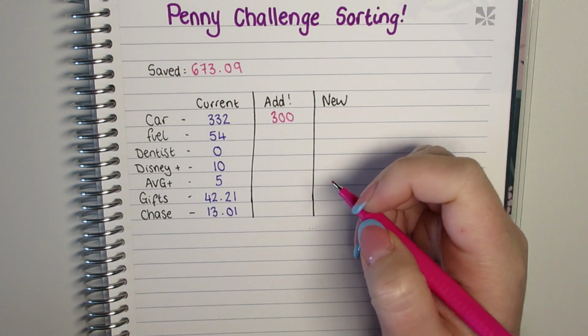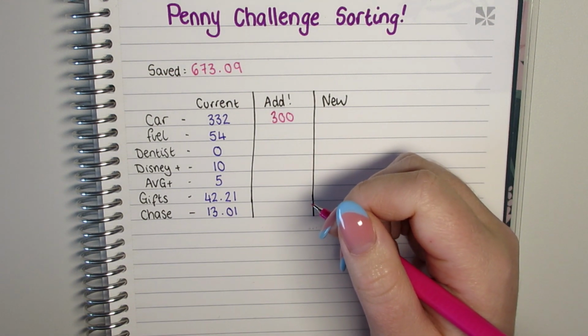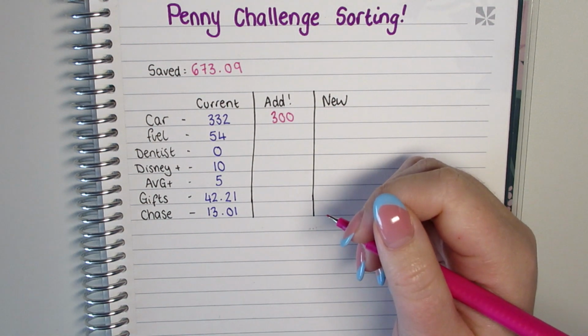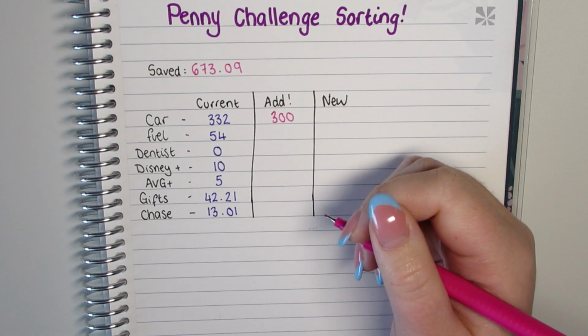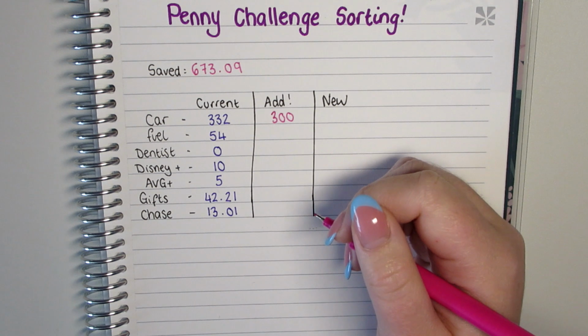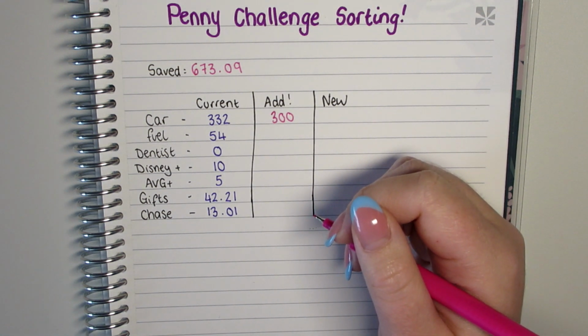Then into fuel, I've got £54. So like I said, I filled up, I think it was January 17th, and then the next time it had to get filled up was when my dad used it in August. So he put like another 40 odd pounds into the car, but that was his own money, because I was like, I'm not paying for you to use my fuel for a whole week for work, you can pay for that.